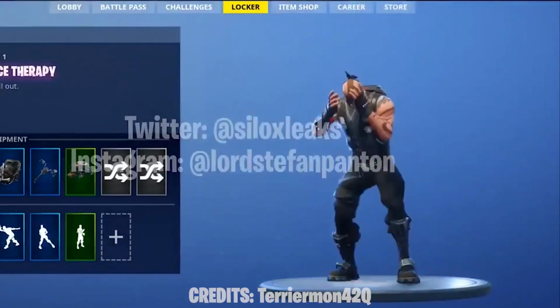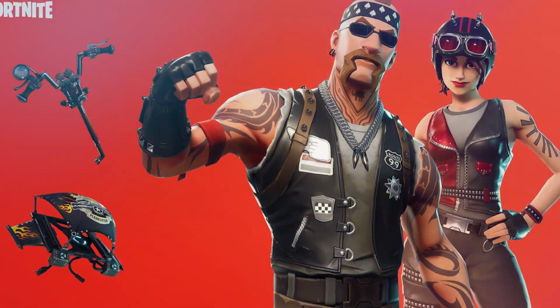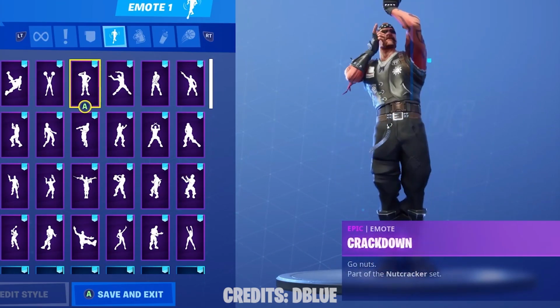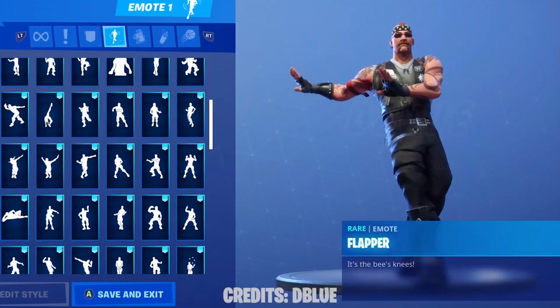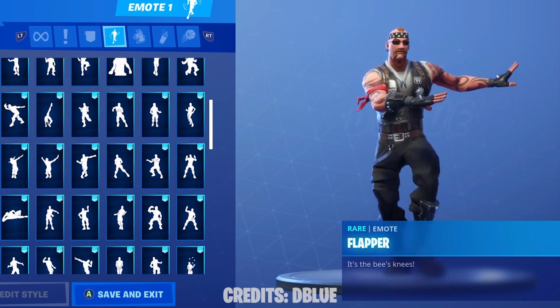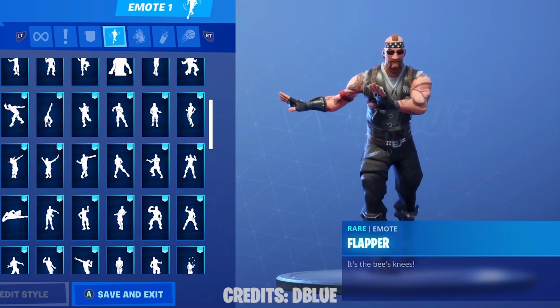Number 15. Backbone. Originally released back on August 31st in 2018, Backbone is a mean-looking biker with tattoos all over his body. It's a basic but pretty cool skin, but it hasn't been released in the item shop for 861 days. Before that point, the skin had only been in the shop 3 other times, meaning players only got 4 total opportunities to purchase this skin, making it one of the rarest rare level skins in the game.